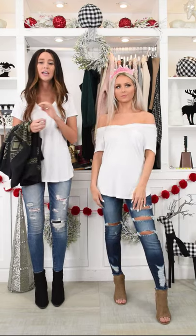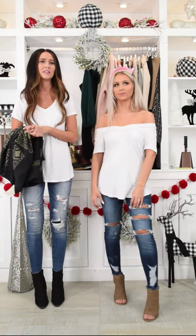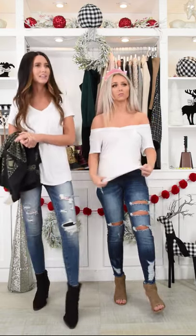It's just so chic. It looks very off-duty model kind of thing. So definitely just snag one of these basics because you can do so many things with it. And it's super soft, super comfortable, really lightweight, and very easy to wear. It is very soft. I love it.